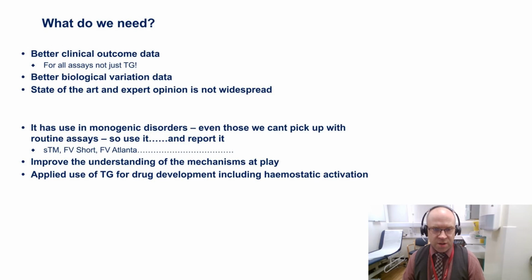As an extension to that, in the absence of clinical outcome data, we need to have a better understanding of biological variation, where that lies with patients, both within patients and between patients. And even the lower rung of that triad, the state of the art and expert opinion, thrombin generation is still isolated in very specialist centres. Not many places use it, and the extent to which it is used is not standardised. So I think we need to improve on that as well.